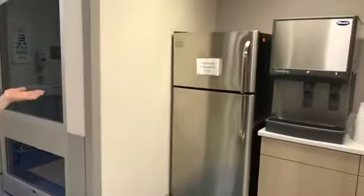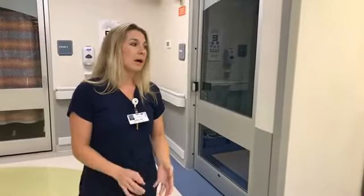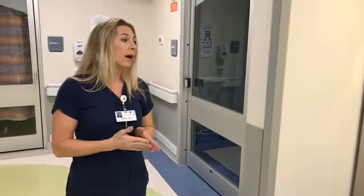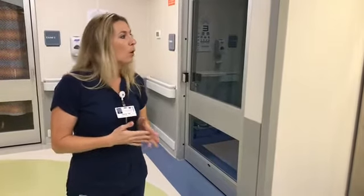We have a nourishment station where we've got different types of infant formula. We also have popsicles and juices and things that kids are more interested in eating and drinking while they're here. Sometimes if they come in with a stomach virus or they've been vomiting, they're not interested in eating or drinking, and sometimes we need to see if they're able to tolerate it. So we have a lot of kid-friendly products in our refrigerator down here.